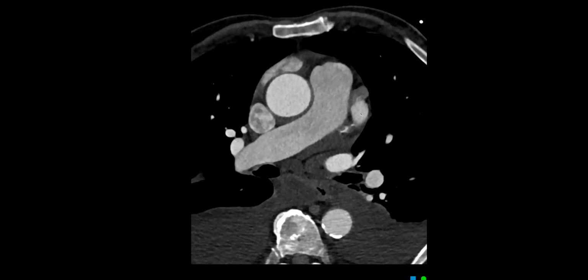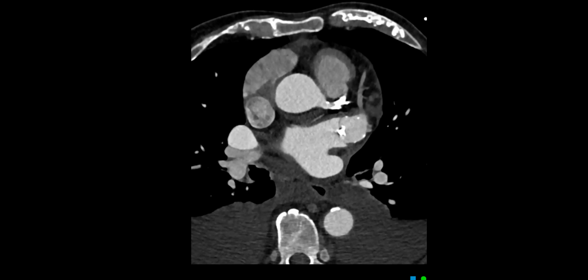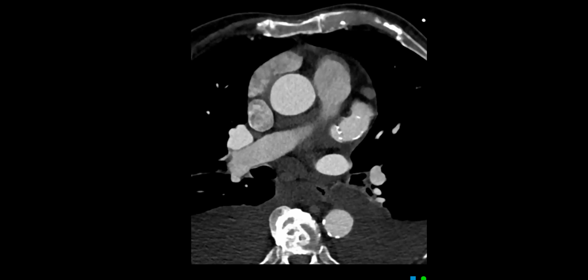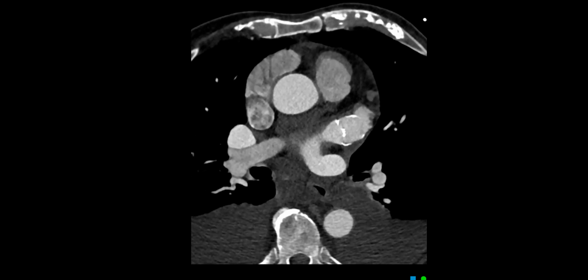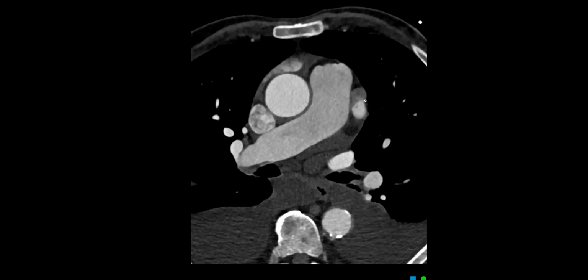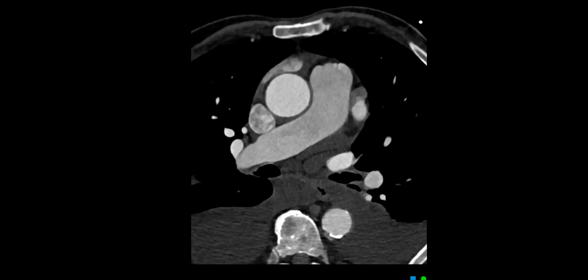Well, first you want to know when it was placed. You need a time frame because endothelialization can take a couple of months to occur, so you can still have persistent opacification after immediate placement. Wait, what's at the end of the appendage? Is there a thrombus at the end of it? Yeah. Okay, so what do we do now?